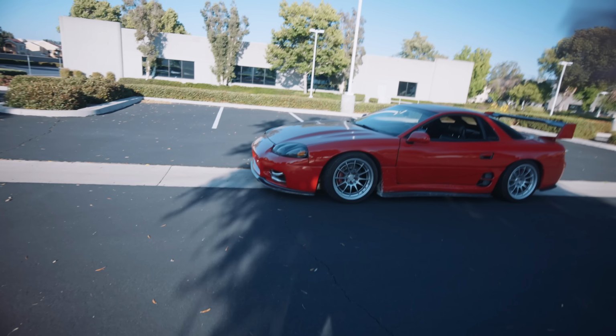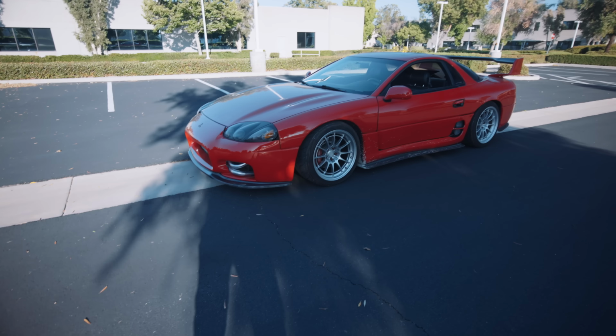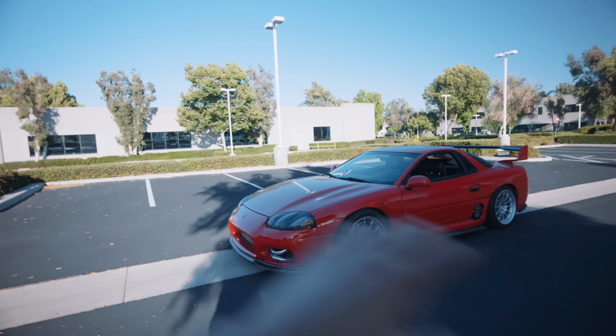Like a little bit of the story of the car, right? So I got this car, I want to say February of 2020. Pretty much got it in the beginning of the whole pandemic. So the way I got it was completely random. I was not expecting it.